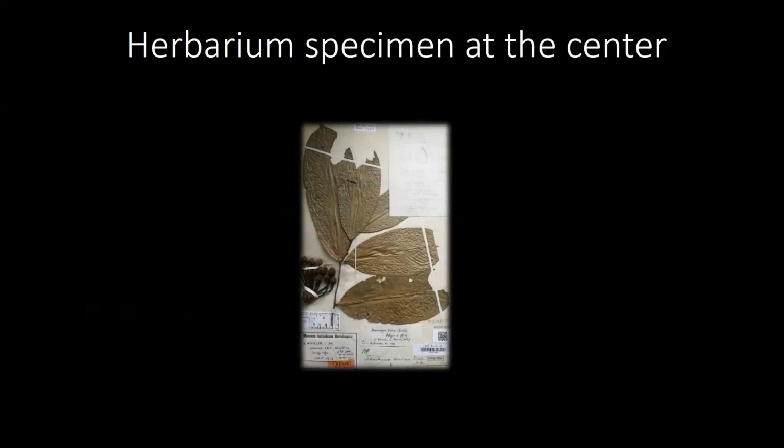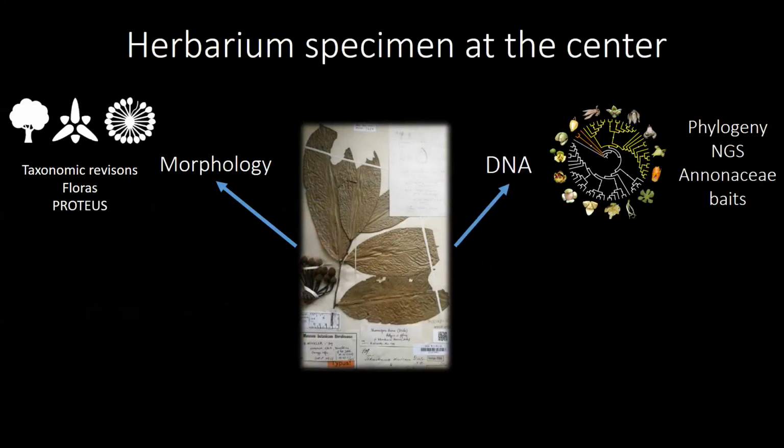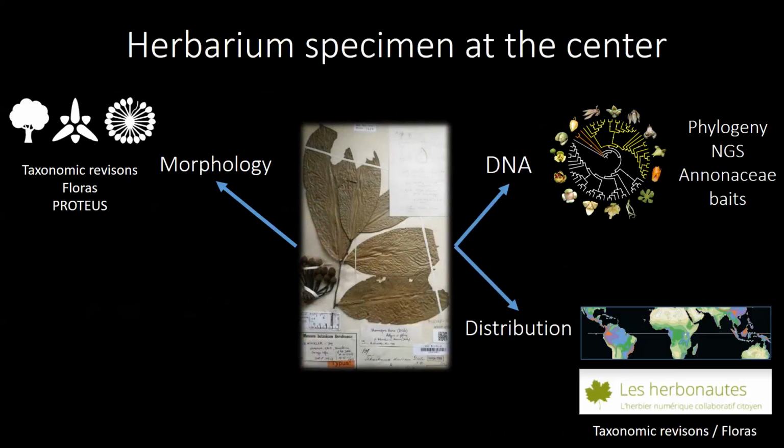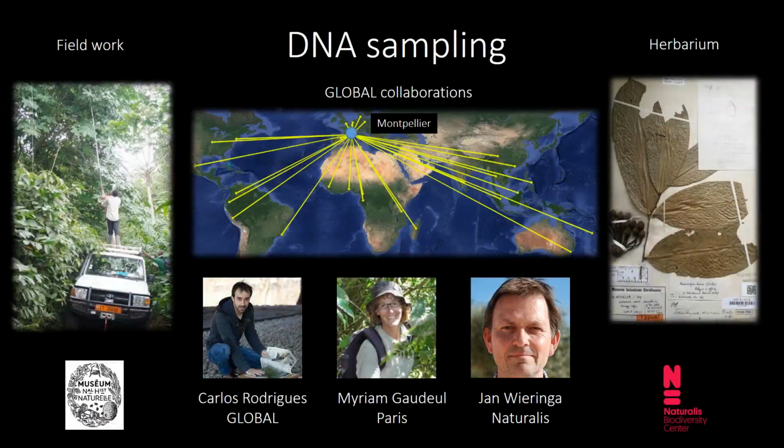The other star of this project is the herbarium specimen. Everything we do revolves around using herbarium specimens. We can get morphology, we can get DNA, I'll come back to that a bit later on. We can get distribution, and more recently, we can also use technologies such as near-infrared scanning to even extract the different types of chemicals that these herbarium specimens have in their leaves, which allows us to address all kinds of interesting hypotheses too.